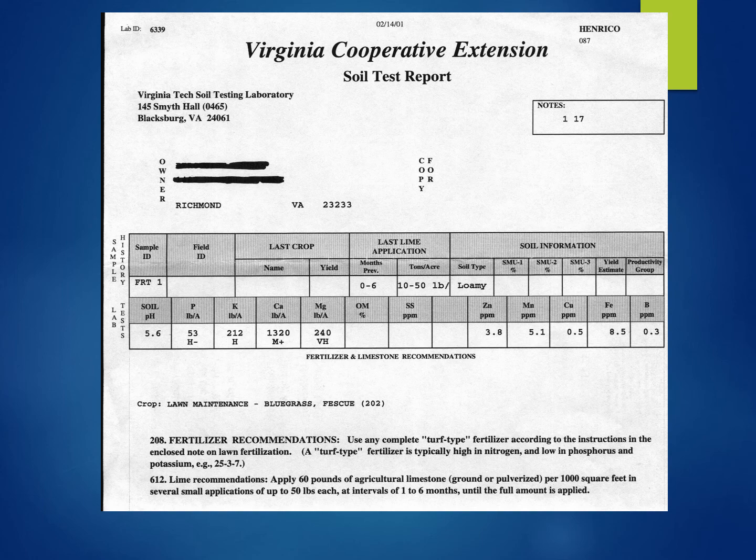You can see on the soil test results the indication of the crop intended to be grown. In this case, it is a cool season lawn containing either bluegrass or fescue, and it's lawn maintenance, not lawn establishment. You'll find fertilizer recommendations, again based on the amount of potassium and phosphorus contained in the soil. And then based on the pH and amounts of calcium and magnesium, you will get lime recommendations.